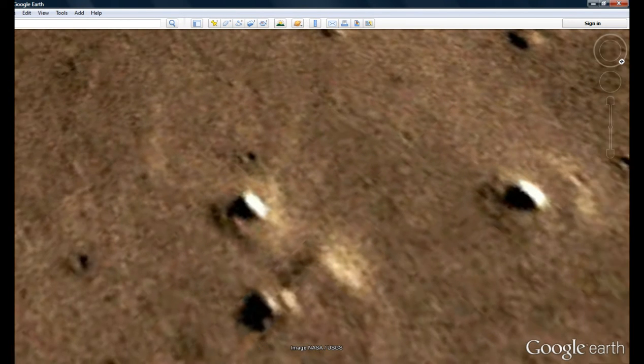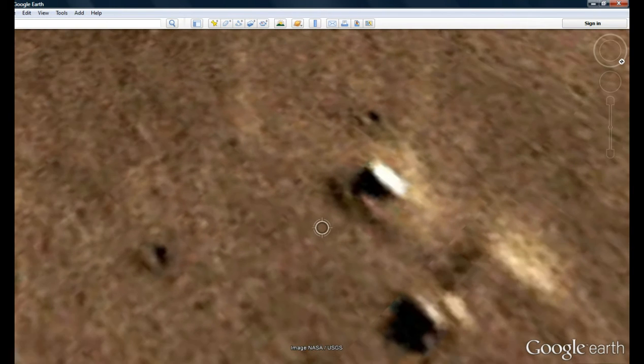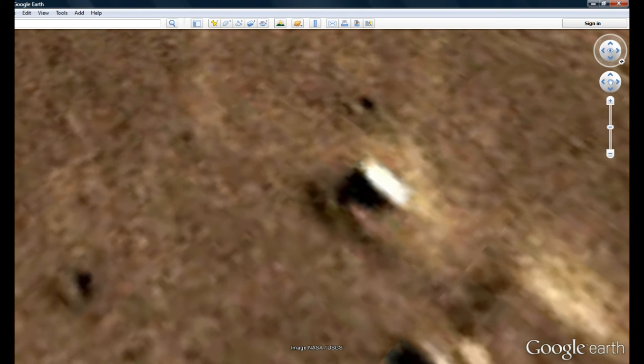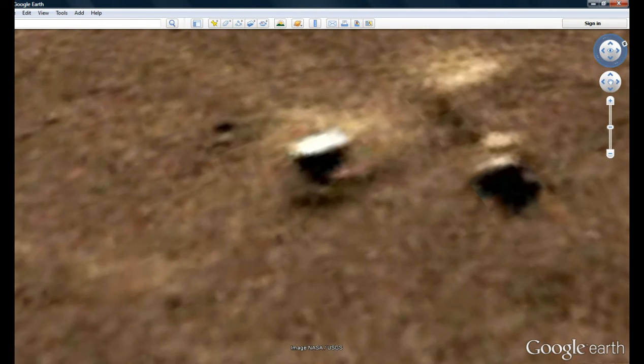It seems to be a repeated theme in this region. You'll have a bit of a raised area, and then you'll have what appears to be a structure on it. So, let's do 360 on this one. See how that's casting a shadow? Almost like a billboard would or something. Only this would be too big for that.